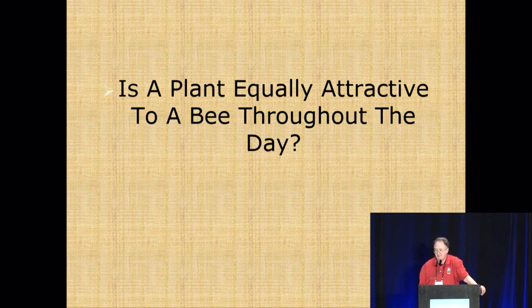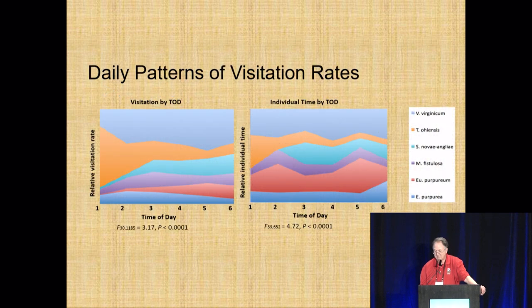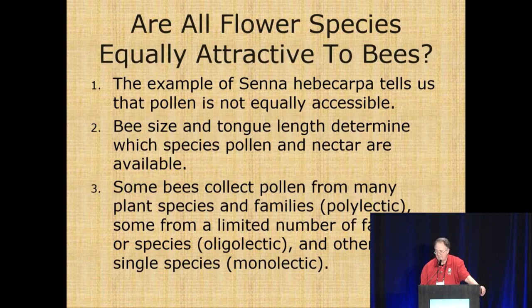Is a plant equally attractive to a bee throughout the day? What do you think? Correct. Some plants are more attractive in the morning, some are fairly attractive throughout the day, some more so in the afternoon. The amount of time a bee spends at the flower will vary by species and how much it'll spend throughout the day. So going back, are all species equally attractive to bees? The whole example of the partridge pea tells us no.